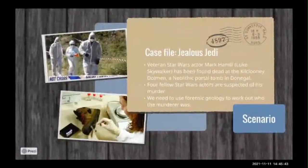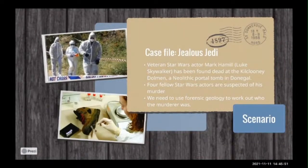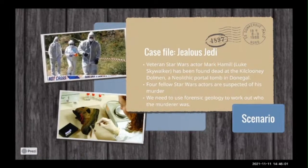So, veteran Star Wars actor Mark Hamill has been found dead, and four fellow Star Wars actors are suspected of his murder. You are the forensic geologist that the guards are calling upon to help solve the case. It's up to you to use your geoforensic skills to work out who the murderer was.